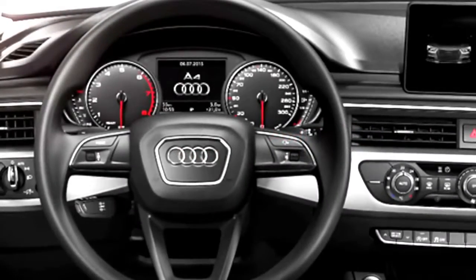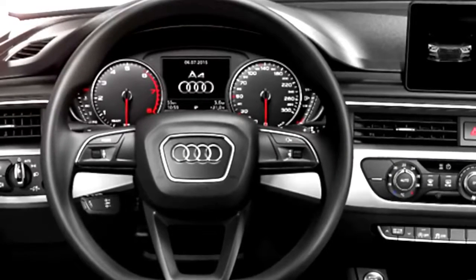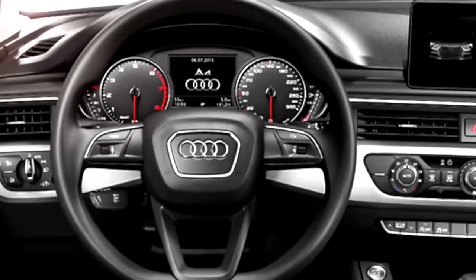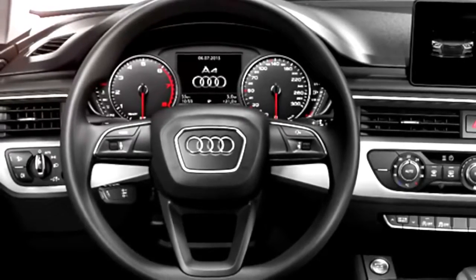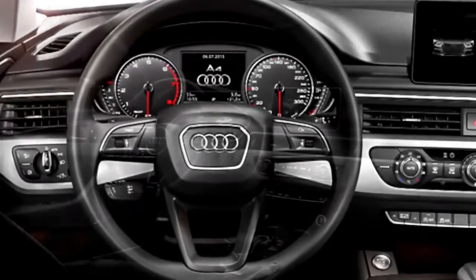So you see, they are very special. And so then you can choose the type of steering wheel you want. There is a normal one, heated functions and all of that, but there is also the sports one, the S line one, which I would prefer to get myself.